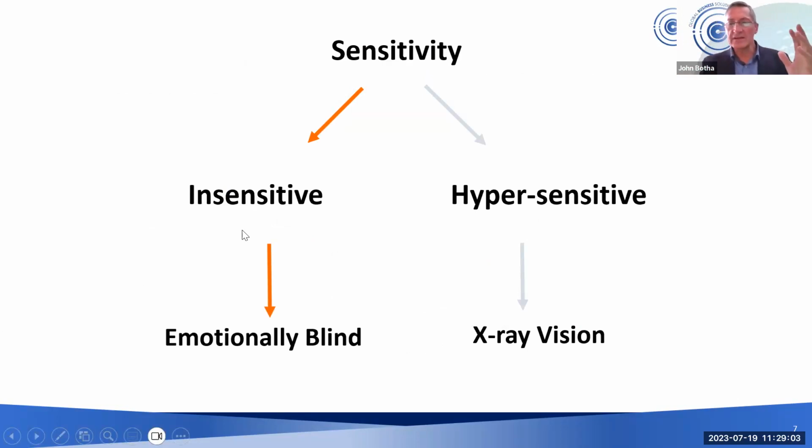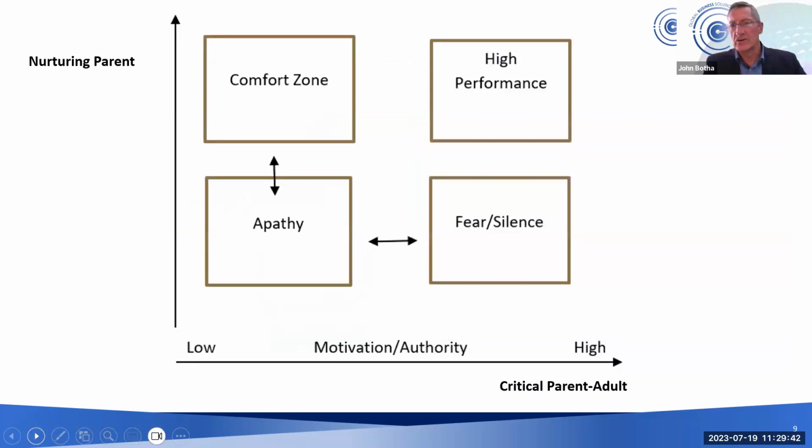So you've got on the one extreme insensitive people in organizations who are emotionally blind. So employees are going to be arriving at work and they're going to feel maybe that their prospects of career pathing and promotion are eroded, or maybe they're being harassed. And then they're going to meet with an emotionally blind manager who says, I'm not interested in your problems. When you're at work, you've got to focus on the task. And then on the other extreme, you've got hypersensitive people, people who are going to be extremely, extremely sensitive to these matters.